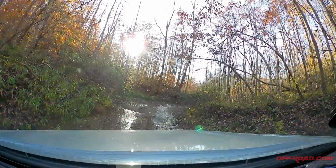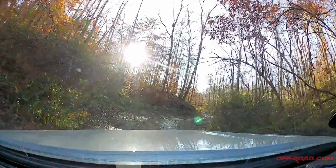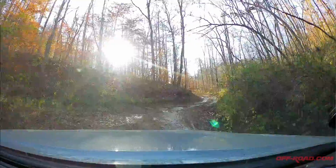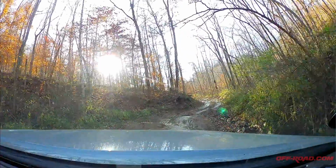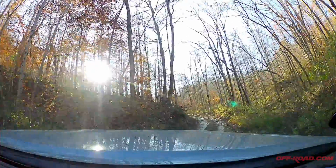Next up was our final trail of the day, a moderate uphill that would truly test out the Tacoma. There are a lot of little ups and downs and off-camber spots through here. Got the rear locker engaged. It is wet and slick, being bounced all around a little bit as we go up. See how we do here.